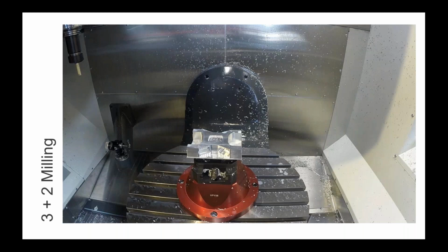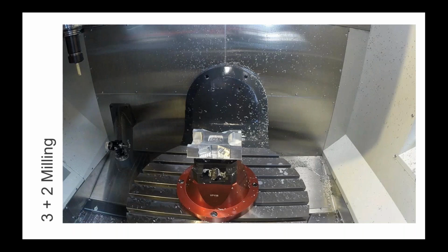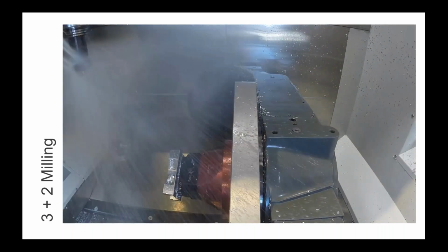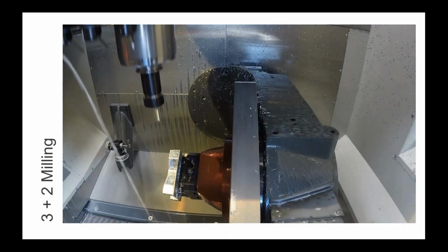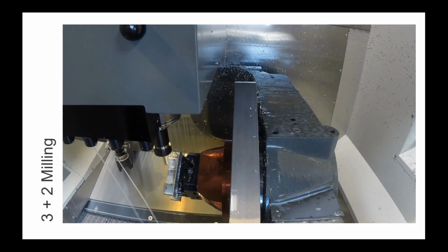This is an example of a 3+2. We did this on a Haas UMC 750. This is one that one of our application engineers at Pier 9, CJ Abraham, set this part up, and he was able to demonstrate really well how we do 3+2. There's a great video on YouTube if you'd like to walk through exactly where this came from. But so this is 3+2. So we move in 2-axis simultaneous, but we lock, and then we come in to do a 3-axis or 2.5-axis toolpath. So that is what we mean by 3+2 positioning and 3+2 milling.